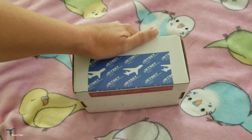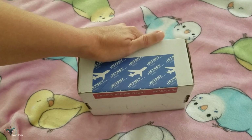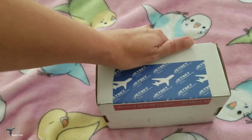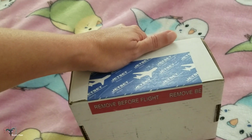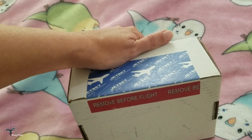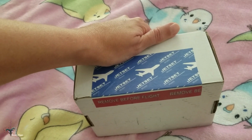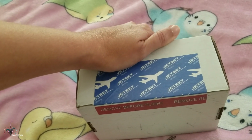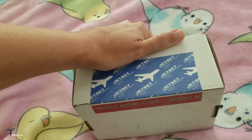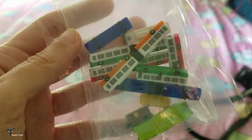Today is July 27th, 2024, and I just got this package in the mail. It's a late birthday gift from Chris, and I know what one of these is. He ordered a set of 1400 buses for me from Jetset Models, our first time ordering with them. The order was sent out late, but to make up for it, there's a bonus item in here, so I'm excited to find out what the surprise will be.